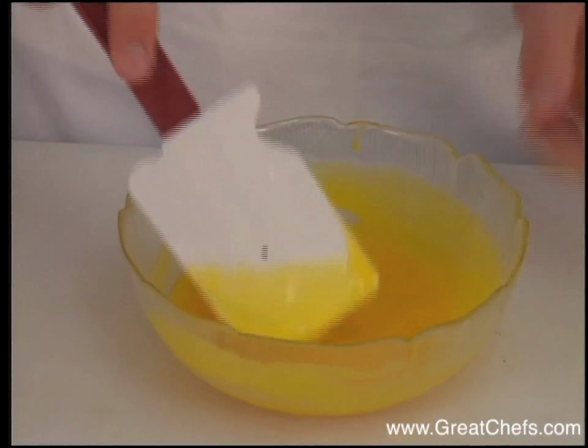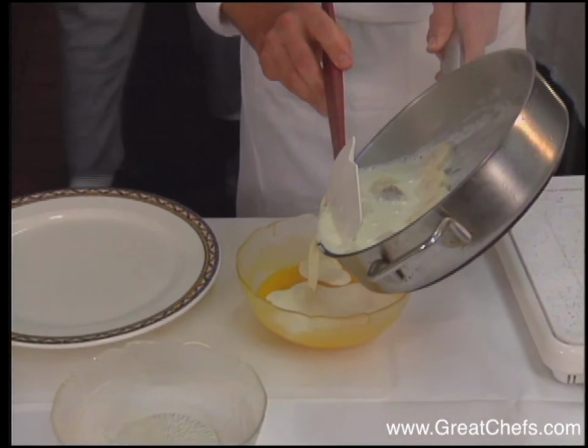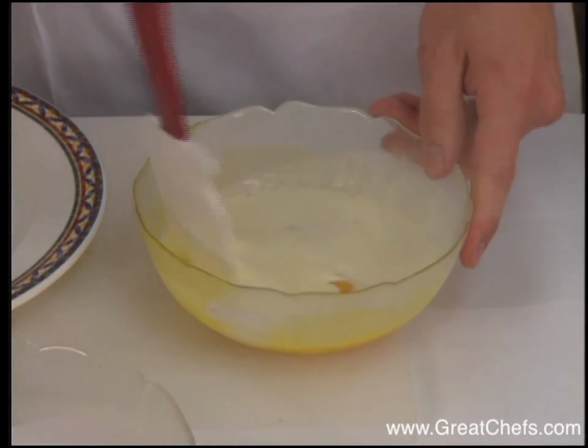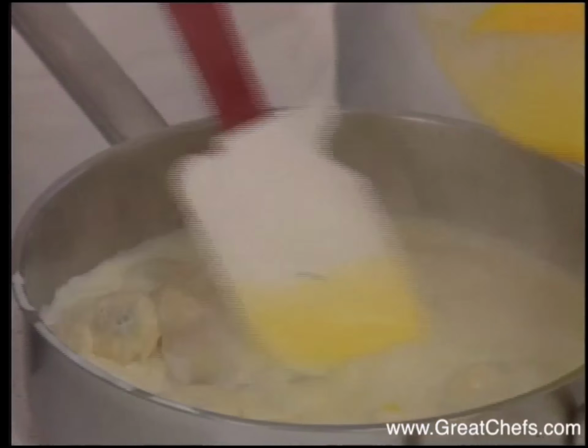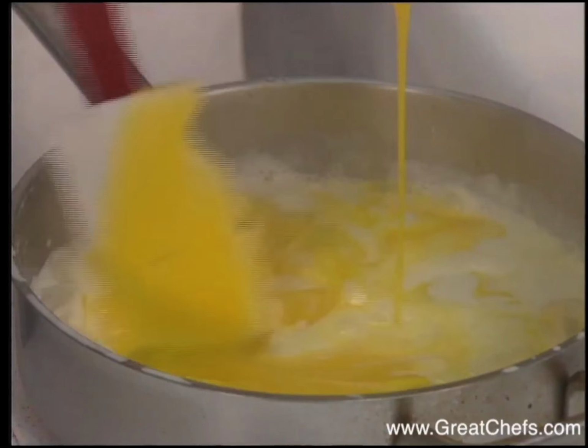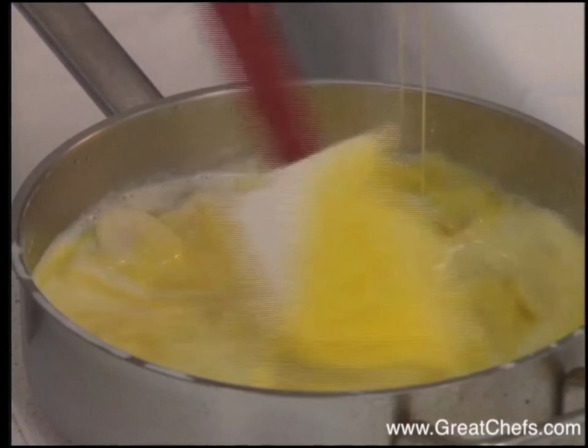Now, after infusing, I'm going to return this to a boil. I'm going to add a bit of my cream to the yolks and sugar. This is called tempering, gradually bringing the yolks to temperature. Then I'm going to return the yolks and sugar back to the pan and continue cooking it to 181 degrees Fahrenheit.